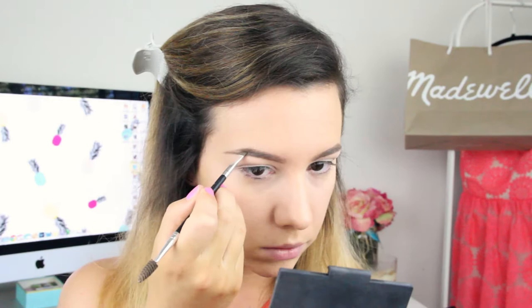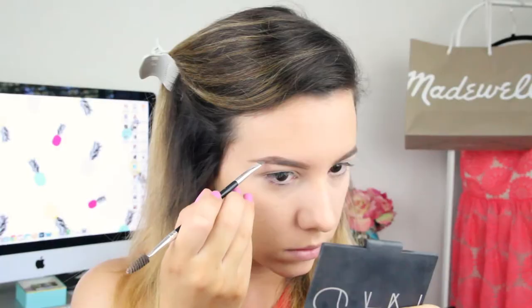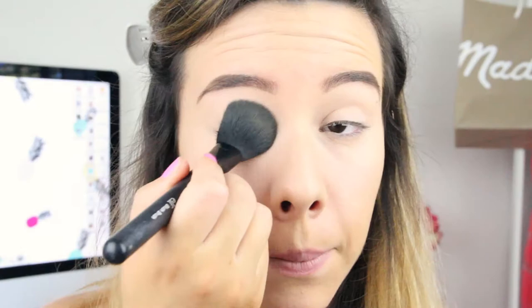I'm using the Anastasia of Beverly Hills Brow Wiz in the color Soft Brown just to carve out my arch, and then I fill it in with the Wet n Wild Eyeshadow Kit from the drugstore, and I use the medium shade. I always like to put some kind of powder on top of my eyeshadow primer just so everything blends smoothly and it doesn't get patchy when I'm applying my eyeshadow.